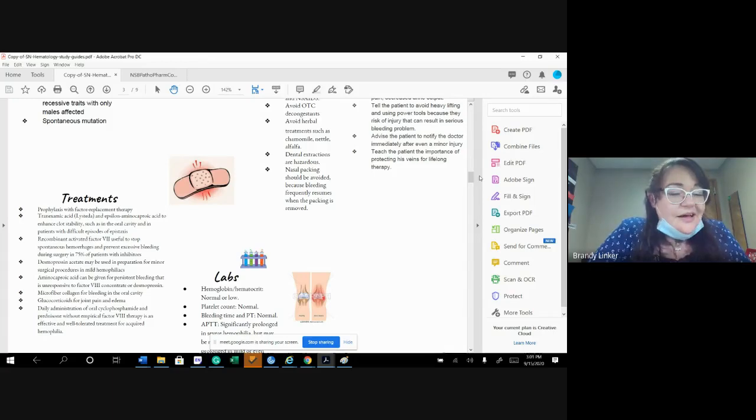They need a diet high in iron, B12, and spinach, particularly because spinach is really high in iron. If you have those vegan or vegetarian patients, teach them to eat spinach. It's got a lot of iron. Avoid shaving, use electric razors, use soft toothbrushes, stool softeners, and avoid injuries. You don't want to strain when you have to have a bowel movement because you can bleed from that. So you have to teach them they need stool softeners and try to avoid injuries in these patients.